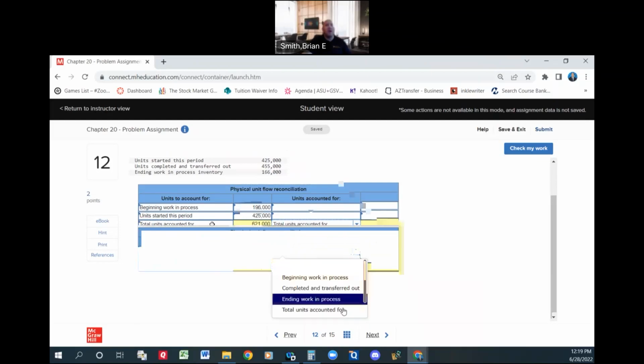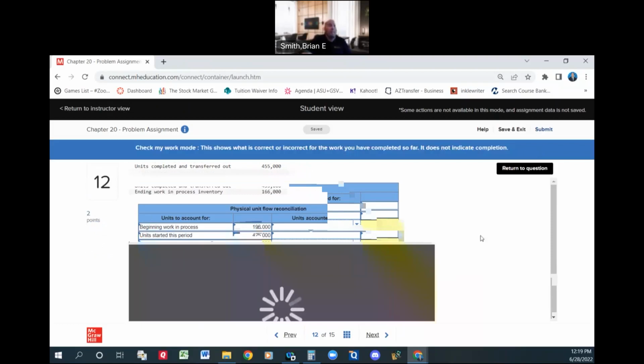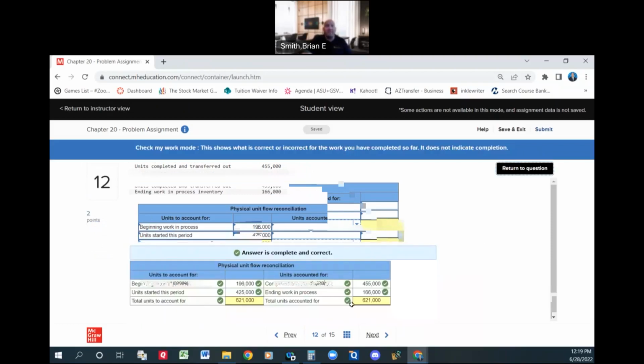Completed and transferred out, and then we're going to have our ending work in process inventory, 455. Whoa, one too many zeros. And then we're going to have 166,000. So we've got, and so we should be good to go. Let's check our work. Very good. Again, I covered this in the lecture, so that should be pretty straightforward for you.